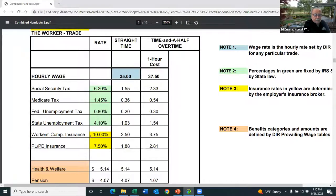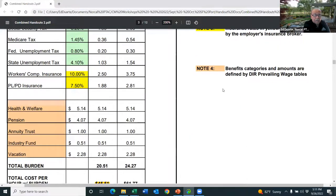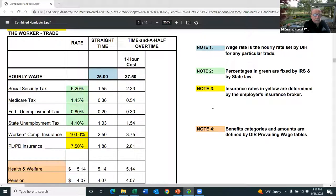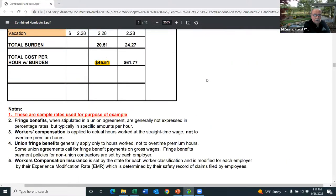In our company, we equate these two yellow ones to a value that is applied as an hourly rate. So over here in the notes, if you take a look at them, the wage rate is the hourly rate that the DIR will have. The percentages in green are fixed by state law. The insurance rates in yellow, you get that from your broker. And the benefit categories will be listed on the DIR prevailing wage tables. So there's no guesswork here as to what your people are costing you. So that's a sample template, and it's an Excel spreadsheet, and I'll be happy to send the original template to anybody who wishes a copy. But let's keep moving forward.